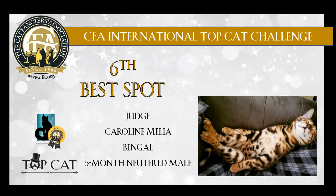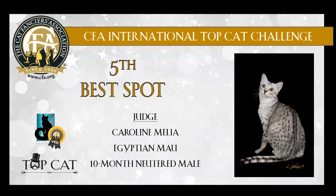6th Best Cat is a 5-month-old neutered male. First of all, how cute. And second of all, look at the warmth of that ground color. It is very striking, and that contrast of those dark bands. And in the other photos, you can see that contrast carries over to those rosettes. And as he ages, I believe that he is going to be a showstopper.